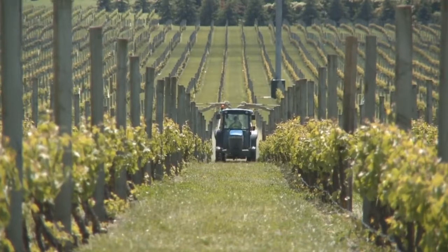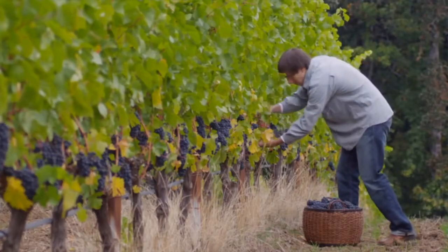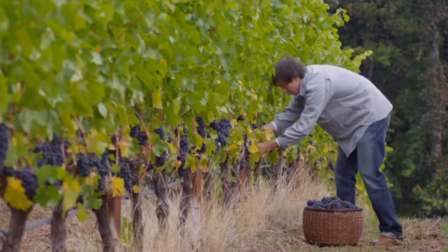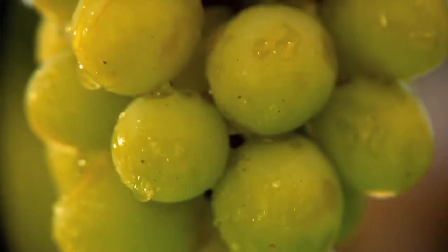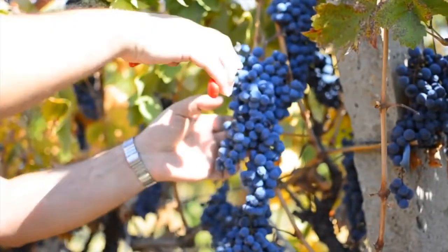First of all, the ripe grapes must be harvested. This task is generally done by machines, in which grapes are shaken off their stems and collected. However, where vineyards are steep, hard to access, or labour is very cheap, winemakers may choose to harvest by hand.